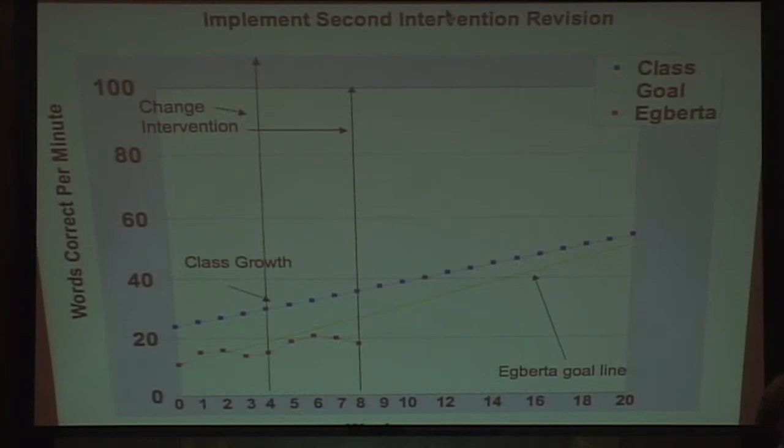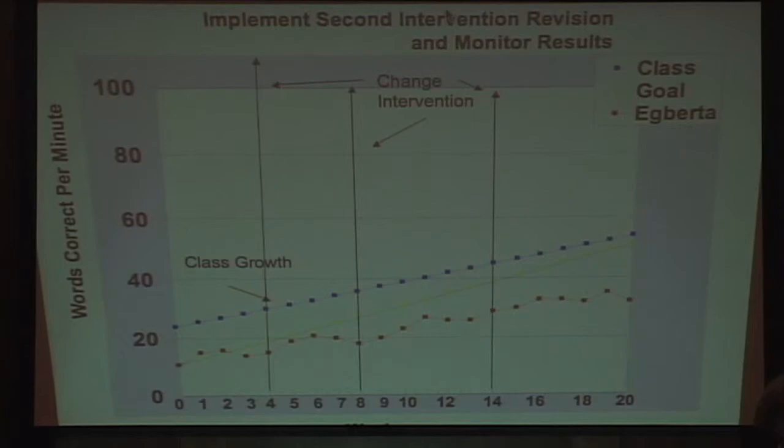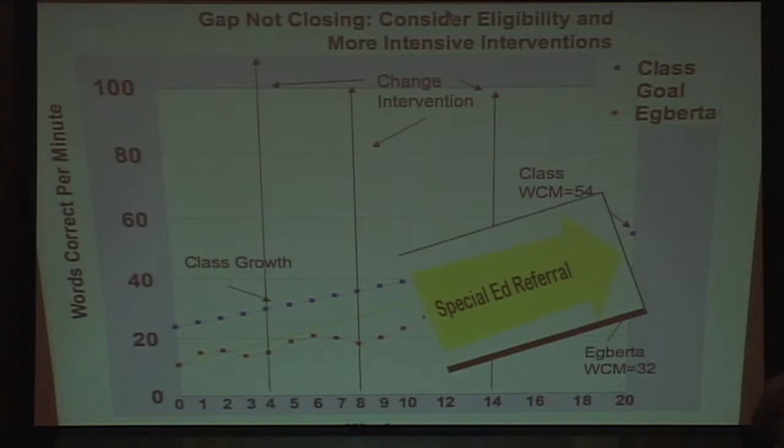And so they tweak it, and she charts along, but doesn't quite do the rocket progress that Egbert did. But she does make progress, doesn't she? We know, though, that she's continuing to need intensive Tier 3 intervention to make that progress. And so at that point, we probably do a special ed referral. Even though she's making progress, we want to make sure she continues that progress.